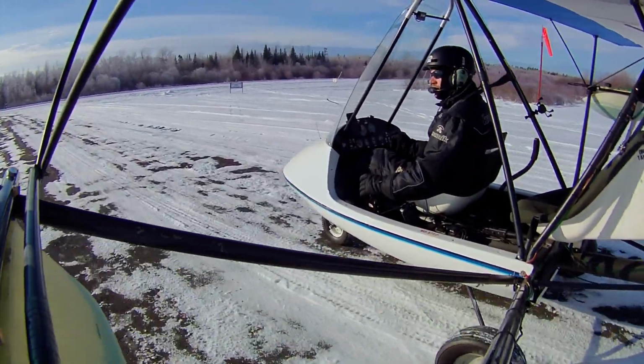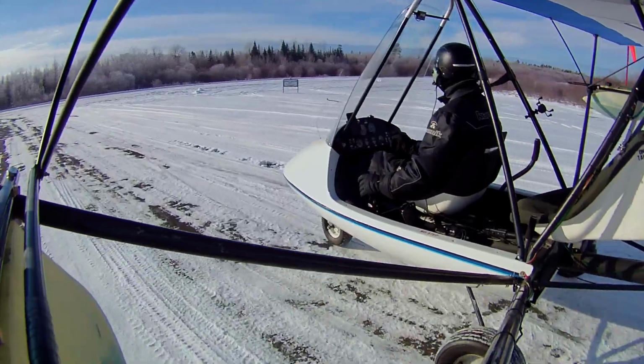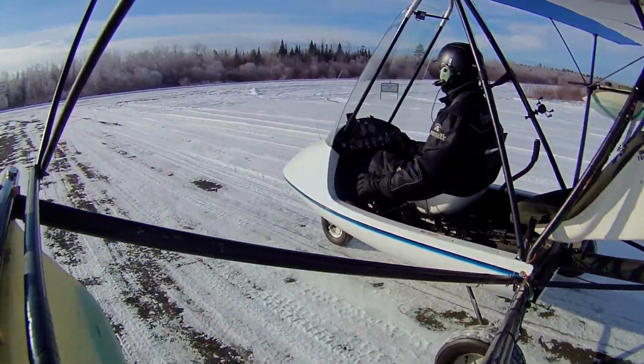White Star traffic, ultralight India, India Whiskey Alpha, taxiing into position, runway 13 for departure, White Star.